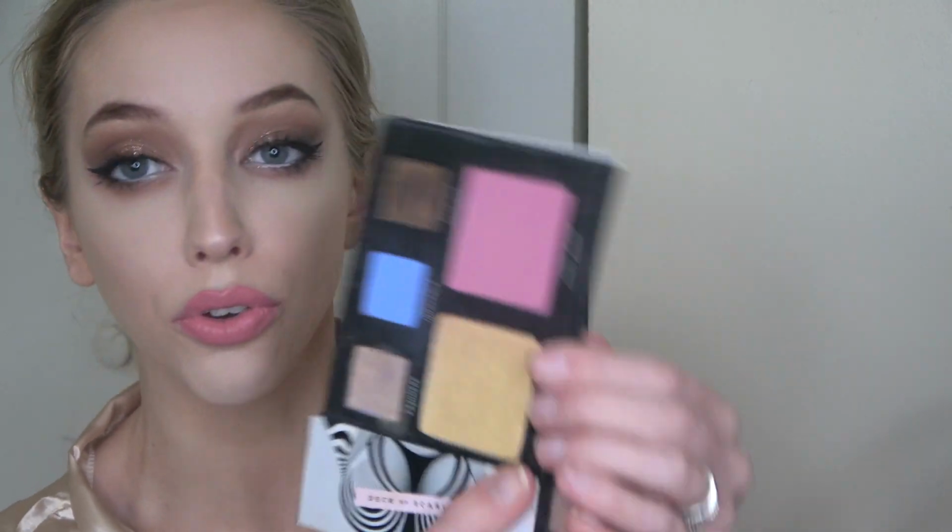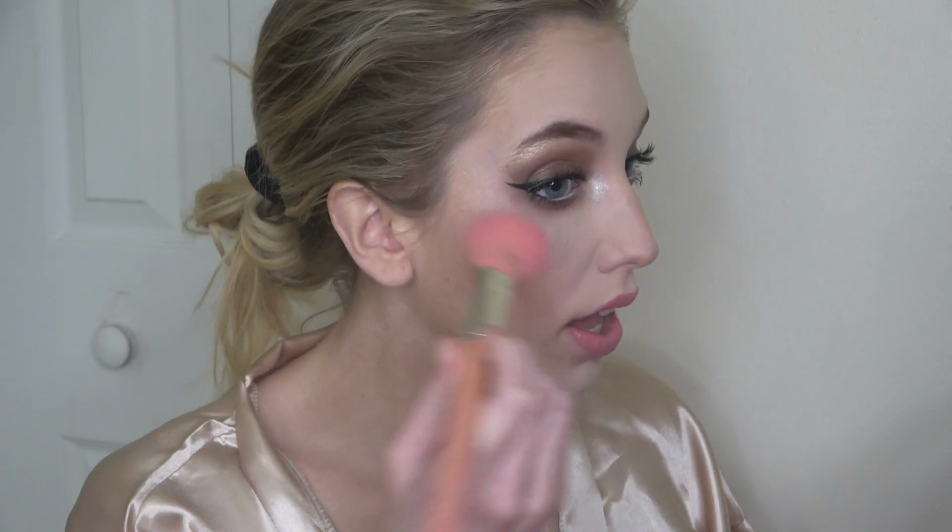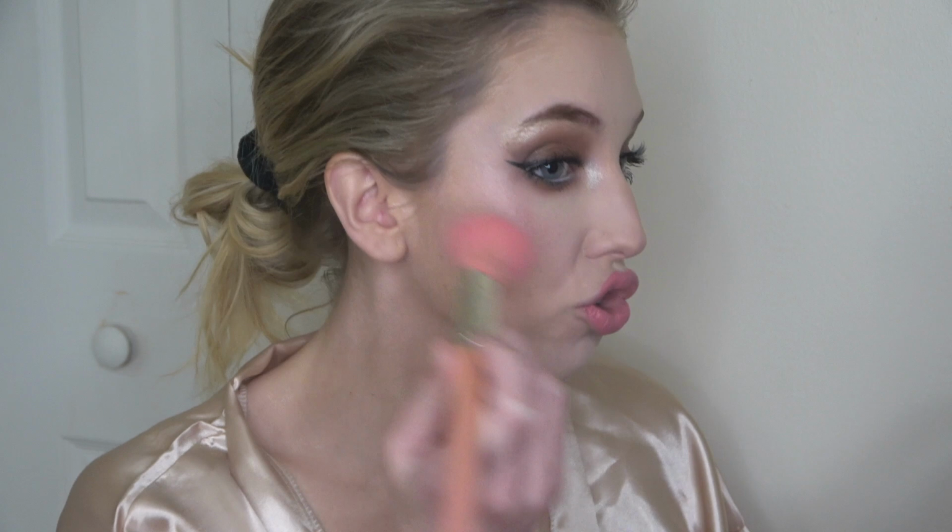So for my blush, I'm taking it out of this Deck of Scarlet palette that I got forever ago. And I'm taking this shade called Candy Bloom because I really don't have blush. It's not really something I buy nowadays. I'm gonna take that up here, just warm up the face a tad.